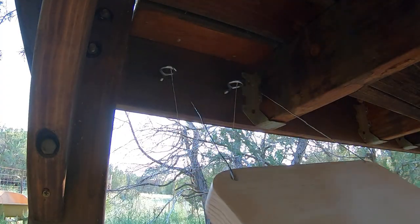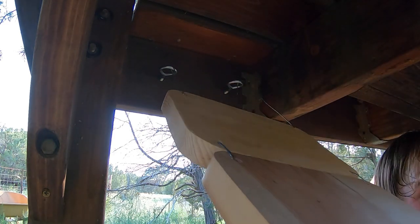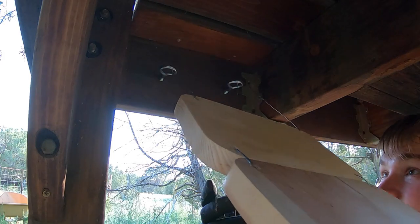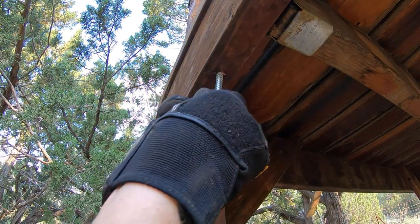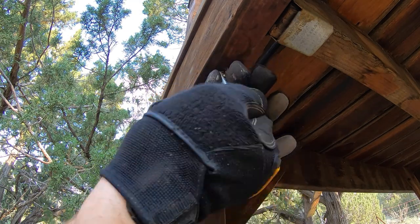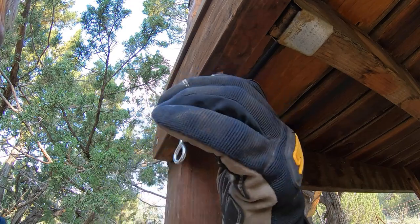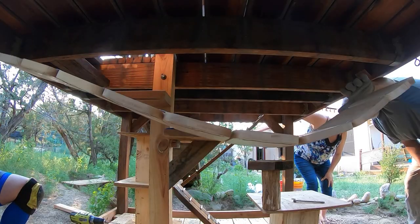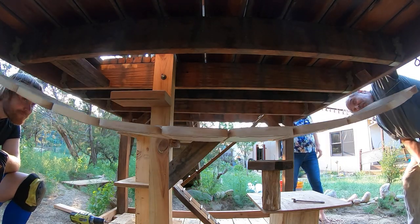Drawbridge, holy shit. Oh, sorry. Well, I'm just gonna tie it off here and then we can just adjust that. Exactly. Okay. Look at that. Come on. Nothing's gonna happen. Nothing's gonna happen.